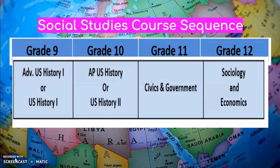Here's a breakdown of the social studies curriculum by grade. In grade 9, students take US 1 or advanced US 1. In grade 10, students take US 2 or AP US 2. In grade 11, civics and government. In grade 12, sociology, economics, or humanities.